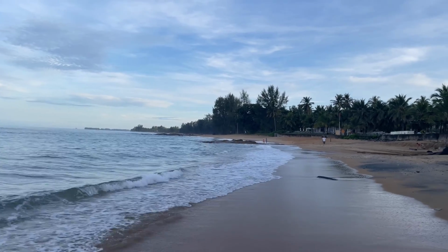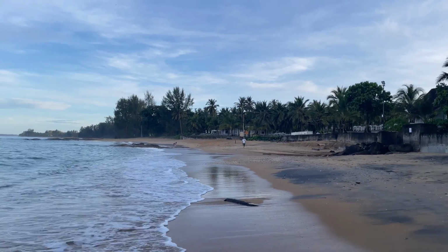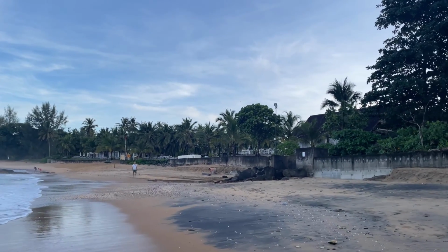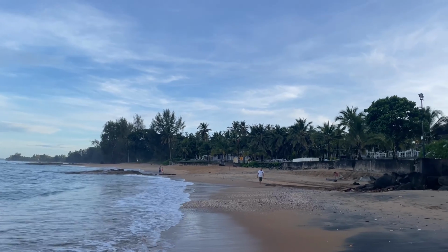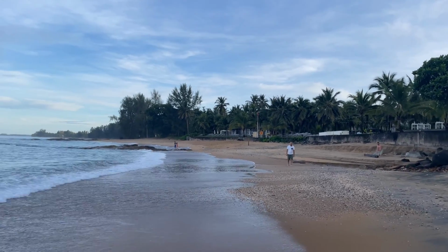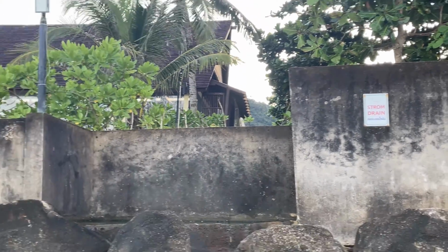Kids out here playing in the surf. Not sure what this dude's doing. Oh, I guess he's doing some exercising. We got a resort over here. I've stayed up behind this one here. I stayed at their sister resort. We'll take a look at it over here. Yeah, we got the ever popular Strom drain. So if you're going to misspell something, you might as well misspell it on the sign.